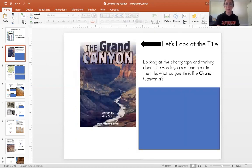Let's look at the title of our book. Our title is called The Grand Canyon. Looking at the photograph and thinking about the words you see and hear in the title, what do you think the Grand Canyon is? Have you heard that word before or that name before? What do you think the Grand Canyon is?